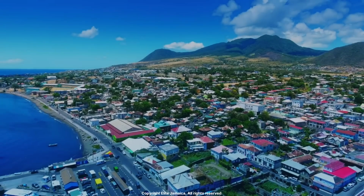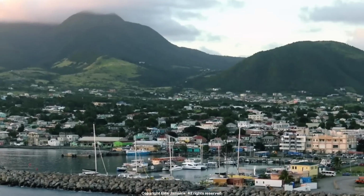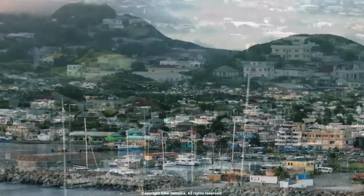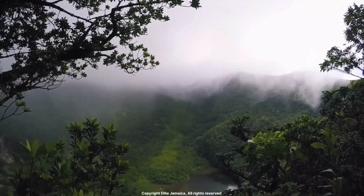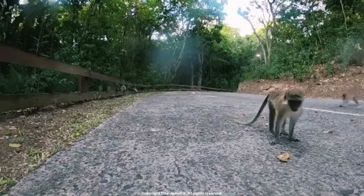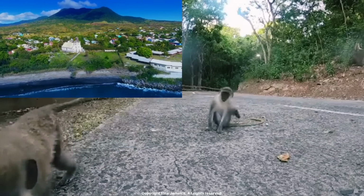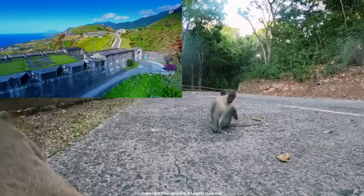Advancing to number 9, St. Kitts and Nevis, the dual island nation, renowned for its mist-covered mountains and beaches. The larger of the two islands, St. Kitts, is dominated by the dormant Mount Liamuiga volcano, housing a crater lake, green vervet monkeys, and rainforest trails. The smaller island, Nevis, boasts untouched natural beauty, featuring lush rainforests, eco attractions, and pristine beaches.